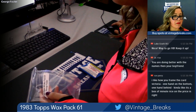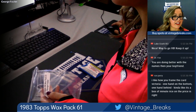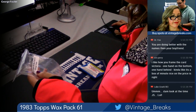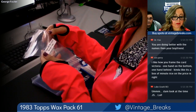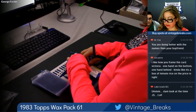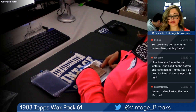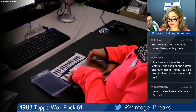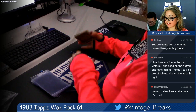I like how you frame the card, Victoria. One hand on the bottom. Exactly, Ron. Is that Ron Pink? So this is a 1983 Topps Baseball Wax Pack, $61 for George once again. That's Bob Fox. Who's that? That's Dr. Fox. Oh, okay. That's Bobby O, as I call him.